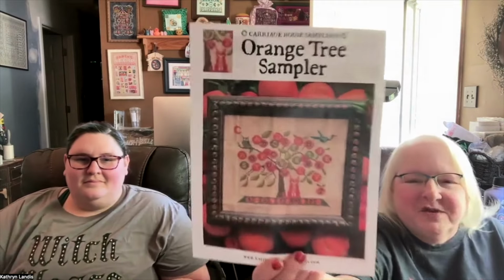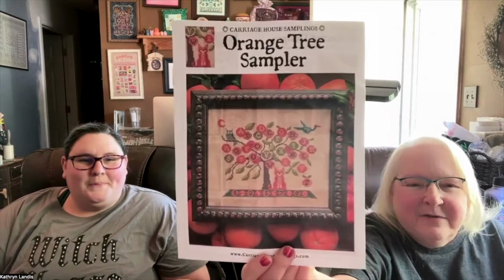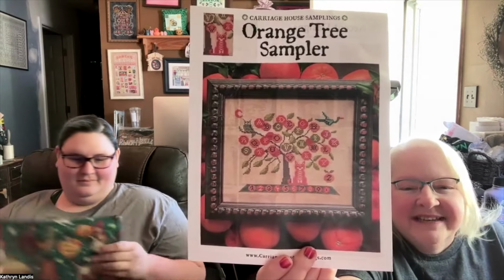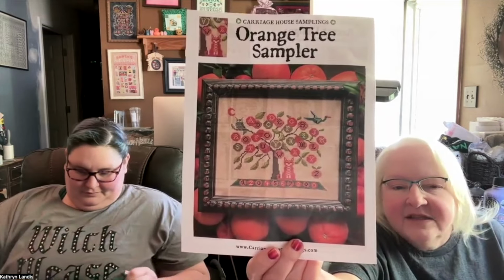Okay, the next prompt that we have is stitch on a project with an owl. And this month, for the end of September, I started Orange Tree Sampler with Keisha for Sampler September. And there is an owl up there in the tree. I feel like that cat looks like he's wearing a skeleton suit. Not really, but you know, that's what it feels like.